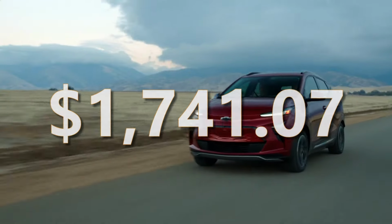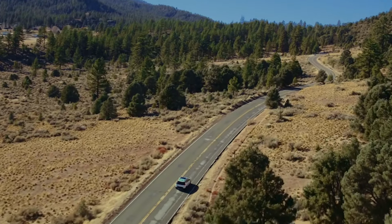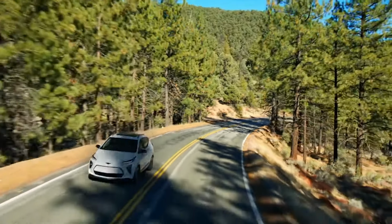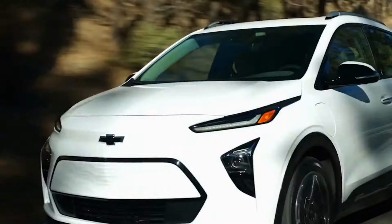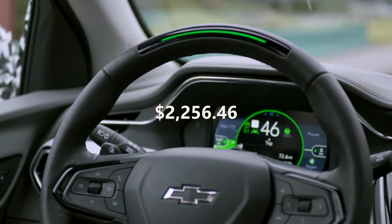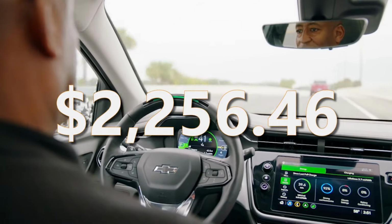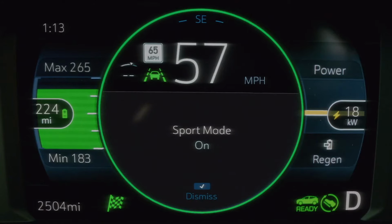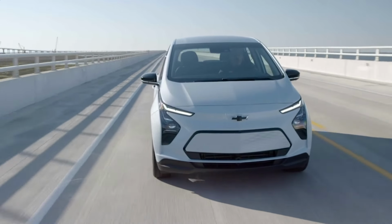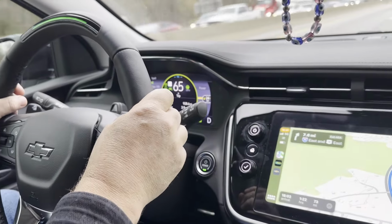So the total energy costs for the entire 50,000 plus miles have been $1,741.07. My total maintenance costs for the Bolt EUV, including new tires, a new battery, that is a 12-volt battery, and all of the other things that I've had done to the vehicle, including an inspection and coolant replacement back in October, have come to $2,256.46. And that includes everything, including tire rotation and balances, inspections, a new cabin air filter, new tires, front end alignment, inspection and coolant replacement for all of the coolant loops, and most importantly, the new 12-volt battery and the OnStar telematics control unit that I had to have replaced just a couple of weeks ago.